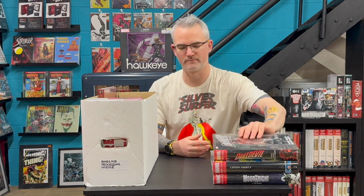Next up, we have Daredevil, The Man Without Fear by Brian Michael Bendis and Alex Maleev. This is volume 1 of 2. This collects Daredevil 16 to 19, 26 to 50, and 56 to 60 as well. Pretty much described as a character-defining run.